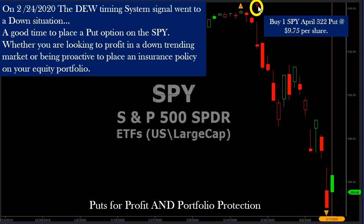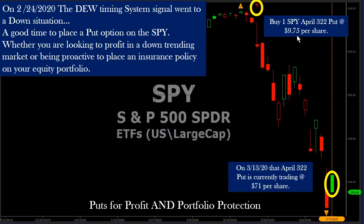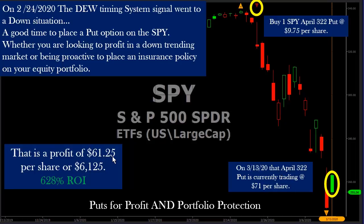So in this scenario, on February 24th, you could buy one April 322 put. That's where the SPY was trading, again, just a few weeks ago. And it would have cost $9.75 per share, or just under $1,000 to place this position as insurance or as a trade. Well, we know what's happened, and it's still happening, and it's just a few weeks later. But as we speak, that put is currently trading at around $71 per share. Now that, of course, will fluctuate through a volatile day, but as I record, that's $71 per share. That's a profit of 61 and a quarter per share, or $6,000, which translates to 628% return on investment.